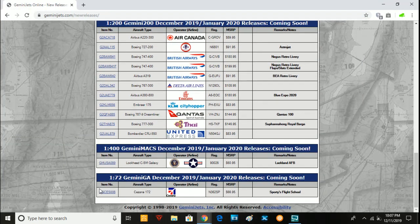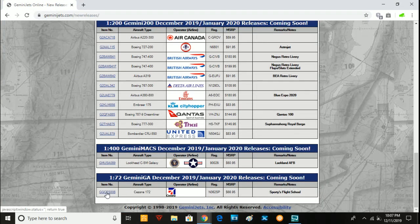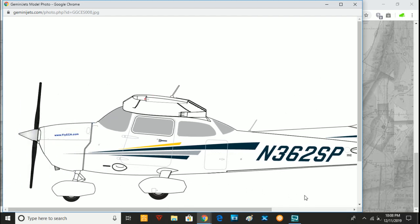And then the final model we have is a Sporty's Pilot Shop Cessna 172 SP, November 3620 Papa. And the price is $66.95. I'd really like to get one of these at some point, one of these Gemini Jets Skyhawks, because it will be really nice. And I'm starting to collect 1/200 scale military aircraft now as well. And this would be nice to add to that, to put a Cessna right next to those military aircraft. 1/72 scale is a really good scale for collecting smaller aircraft such as fighters, Cessnas, that sort of thing. And there even are commercial airliners in 1/72 scale, which are huge. But this model is going to be great. I'm not going to get this one, but maybe at some point I'll get one.